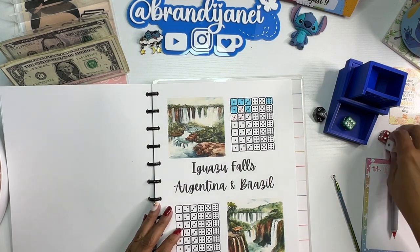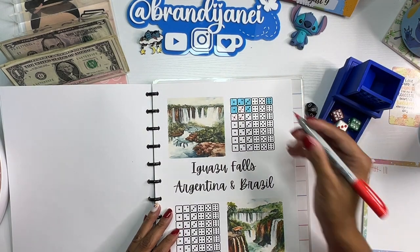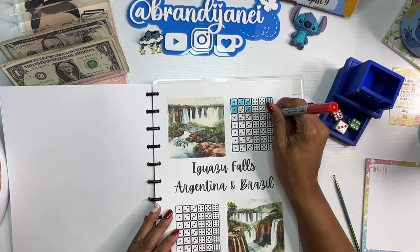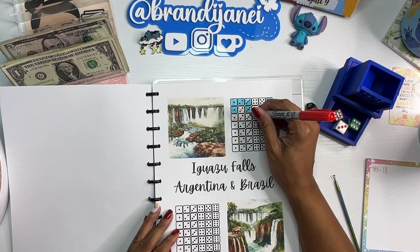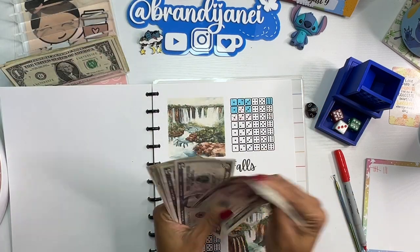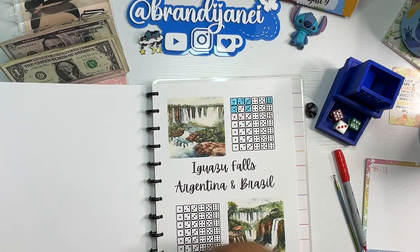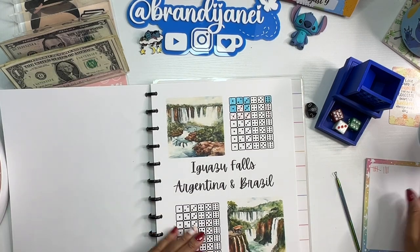Number 6. We'll roll 3 again. Woo! 6, 12, 15, 5, 10, 15. I had a feeling that was going to happen at some point. So I think that's roll number 8.